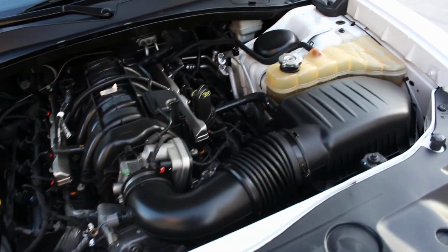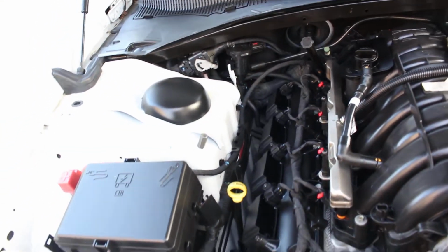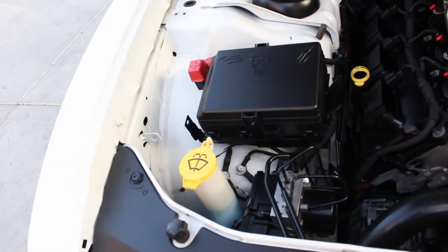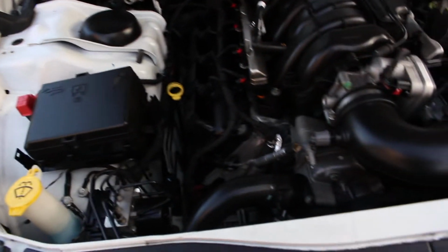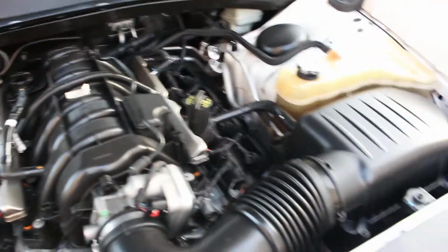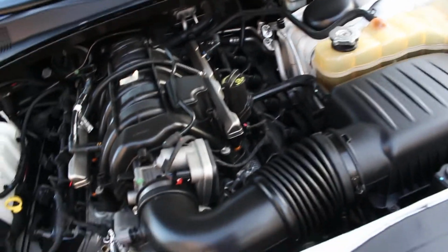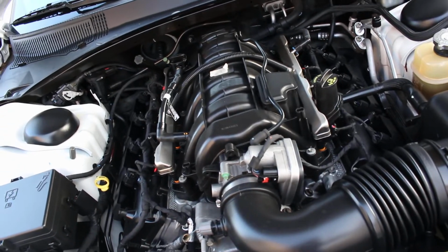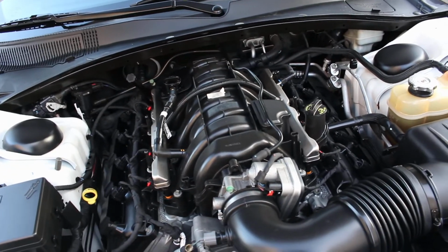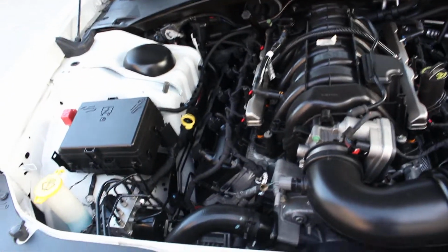Folks, real quick here, as you can see, the engine has been completely detailed. Vehicle has been serviced. Folks, let me tell you, once again, I set you up for success on another great running vehicle. She needs nothing. Super strong and very smooth, very quiet. Starting right to left, I do have a brand new air filter. Throttle body was serviced and cleaned out. I do have 16 OEM iridium Mopar spark plugs in this particular engine.